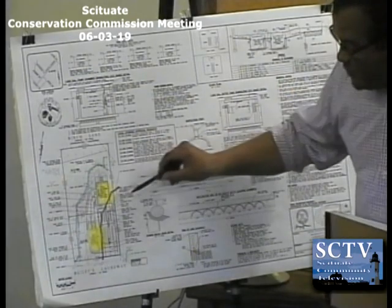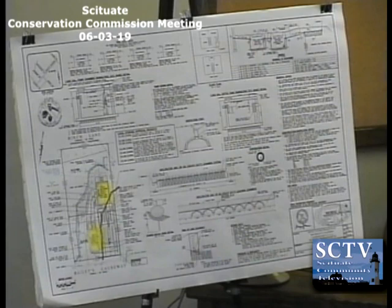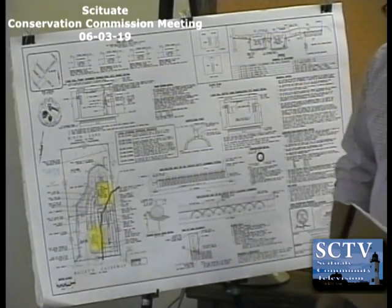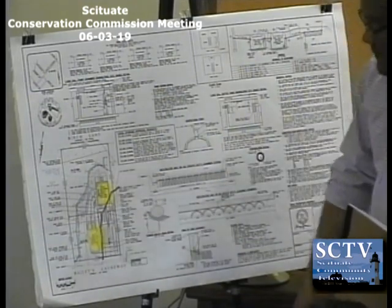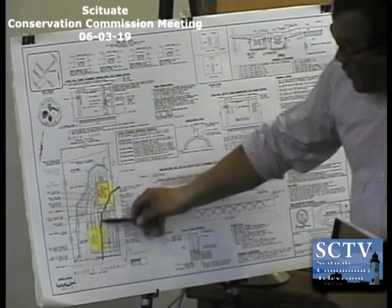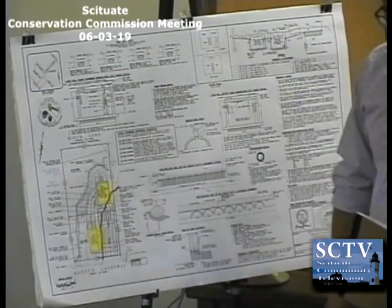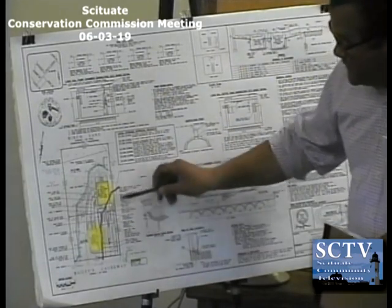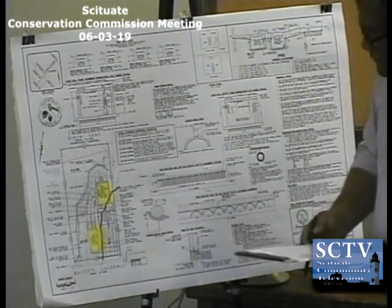My client has owned the property since about 1979, and basically has maintained it in the same condition since that time. He's put some gravel on the driveway as that's eroded away over time. He's installed new water lines to each of the houses. He put new foundations under them in 1991, and he's maintained the lawn surfaces around them as they existed when he purchased them as well.